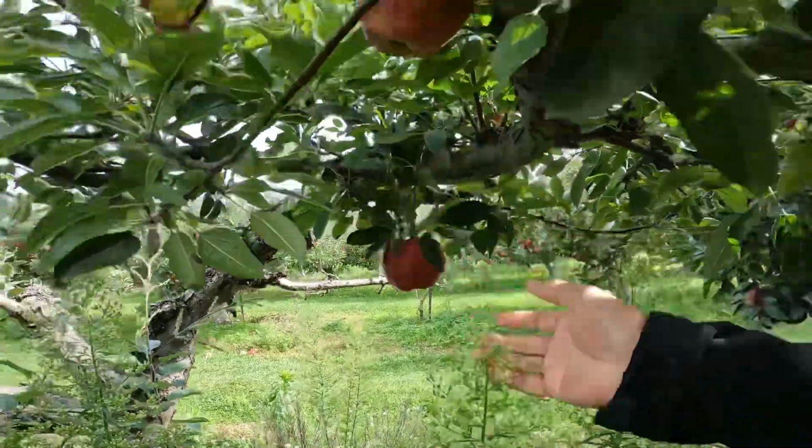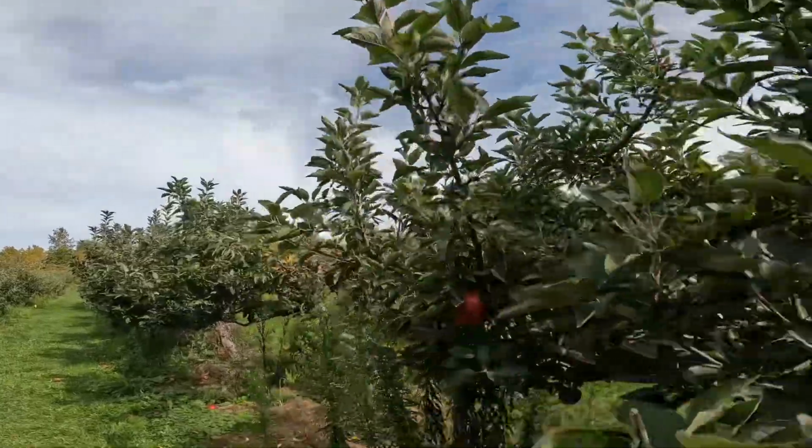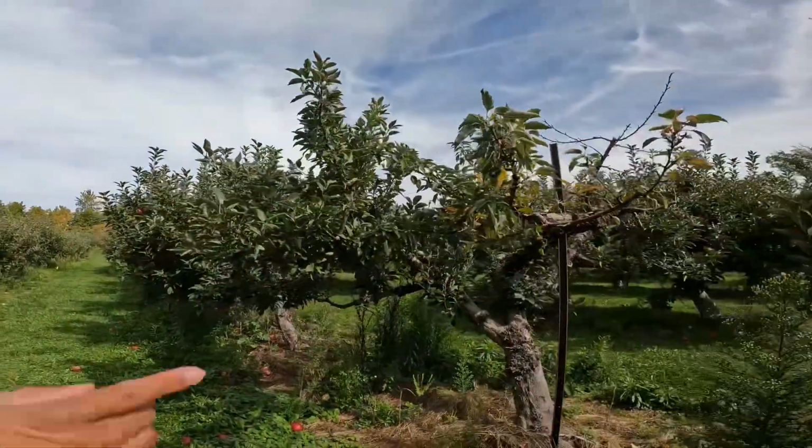It's no good. Oh, it's rotten. It's okay. Right there. It's a big one. Where? Oh, it's rotten too. Look. It'll be ripe. No, it's just a lot of something on the skin.